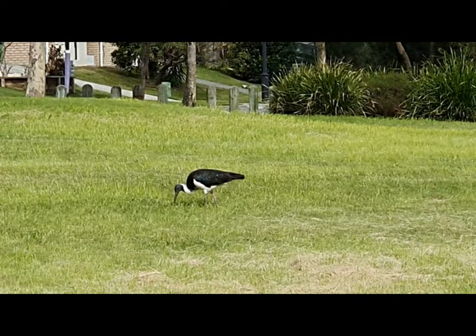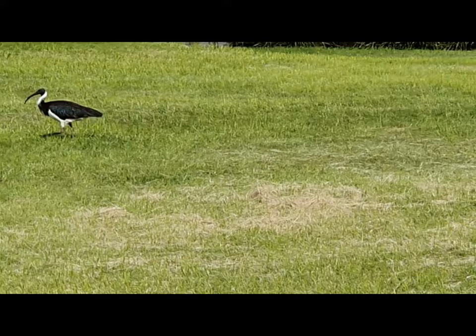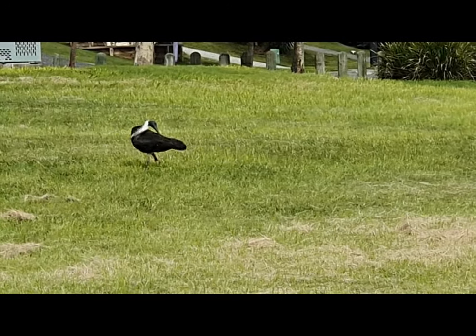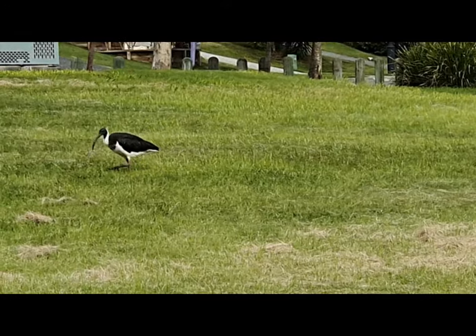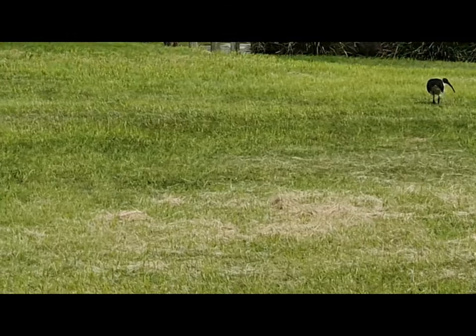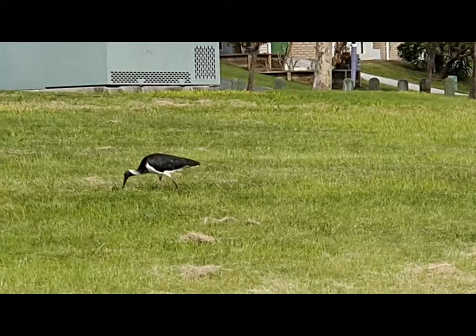Bloody beautiful bird. Imagine waking up to this every day, 7 days, 24 hours a week. Having a bit of a scratch there. They're just such a beautiful bird. Such a beautiful bird.